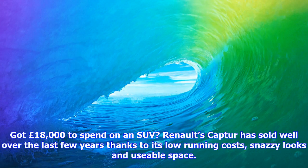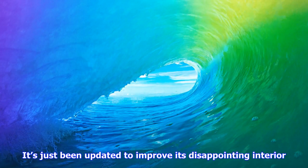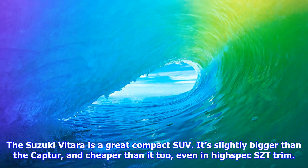Got £18,000 to spend on an SUV? Renault's Captur has sold well over the last few years thanks to its low running costs, snazzy looks and usable space. It's just been updated to improve its disappointing interior. The Suzuki Vitara is a great compact SUV. It's slightly bigger than the Captur, and cheaper than it too, even in high-spec SZ5 trim.